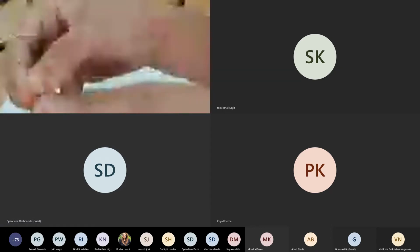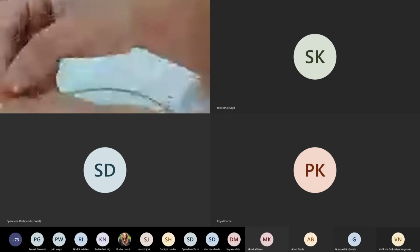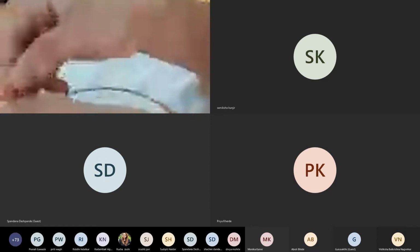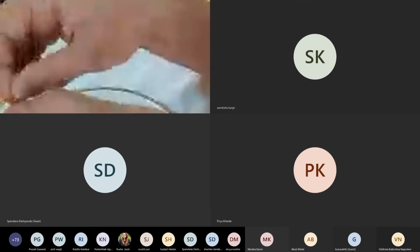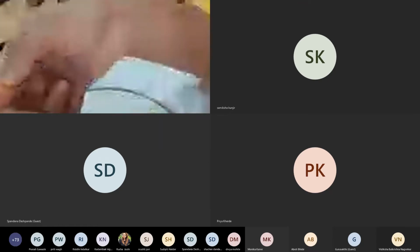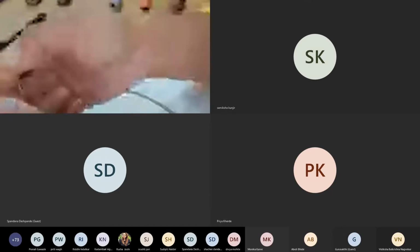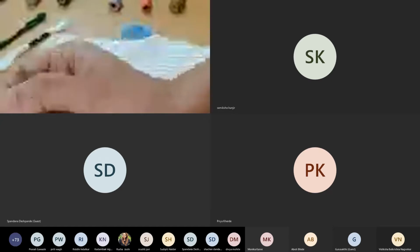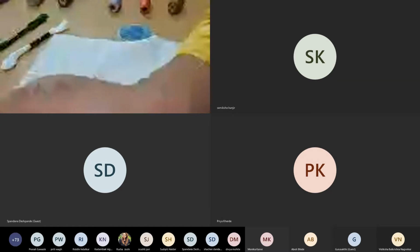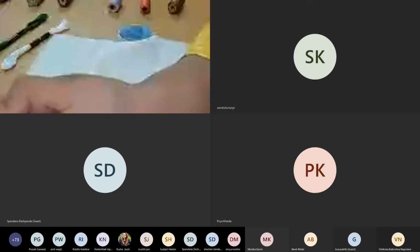The anchor threads usually are in 6 layer strands. So depending on the thickness or the embossed bulkiness you want the embroidery to be, you can choose the strands you want. So ideally, I'm using 3 strands today. Or ideally, if you're using for hemming or anything, you can go ahead with 2 strands.